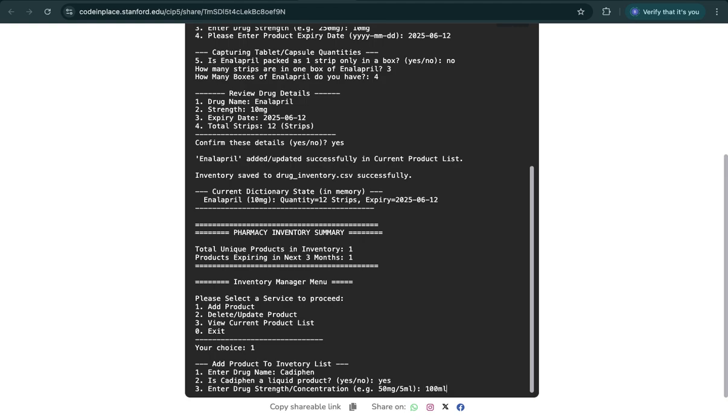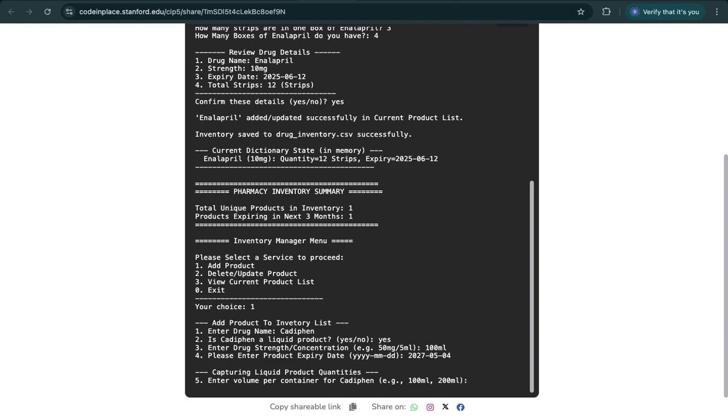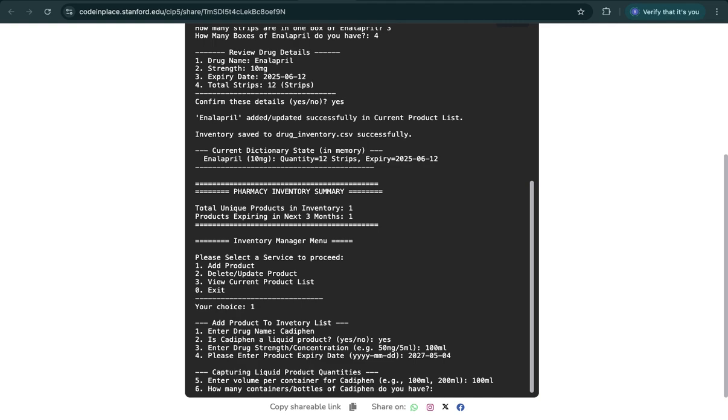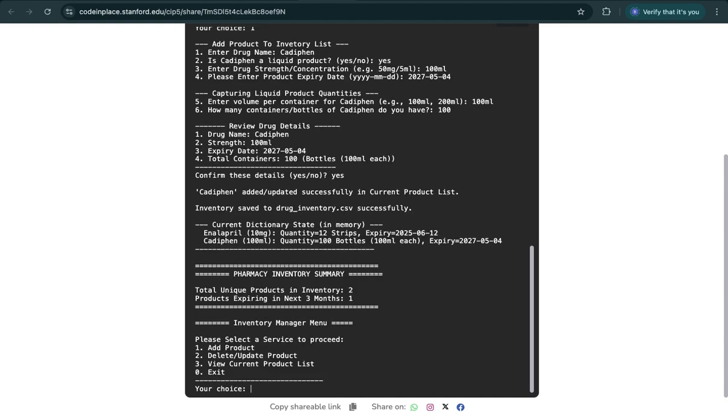And with meals, we can just retain the same number of meals per bottle. Expiry date, we're going to say 2027 this time, 05, just any random date. Enter volume per container. Cardifen is usually 100 mils. How many containers do I have of cardifen? Well, maybe I have 100. So it's going to print out the summary. Do I want to add? Yes, I want to add.